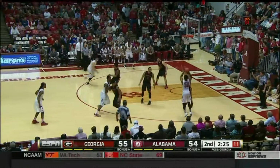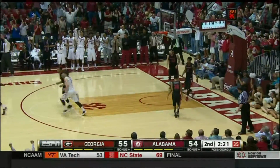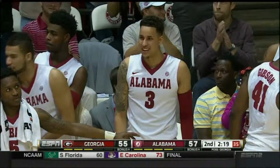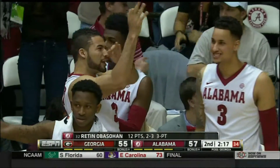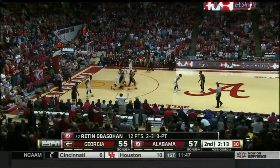He's returned to post up AJ Frazier. He'll take a 3 from the corner. And it's good! Obasahan gives Alabama the lead. Up in front by 2. 2:15 to play. And Obasahan has really been the heart and soul in this game.